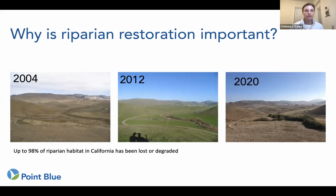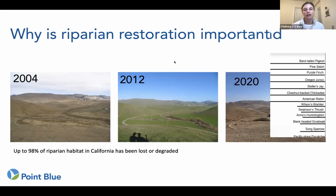And unfortunately, what we've seen is that over the past number of decades, close to 100% of riparian habitat has either been lost or degraded in California. So a significant amount.